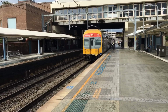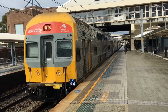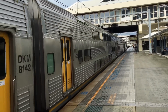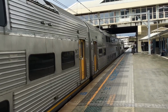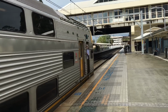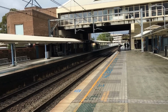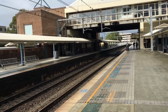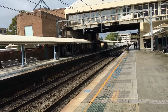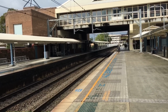I'm at Gosford. That was V44 just out of platform 2, bound for Hamilton. Its next stop will be Tuggerah, followed by Wyong, then Morisset, Fassifern, Cardiff, Broadmeadow and Hamilton, with connecting buses to Newcastle.